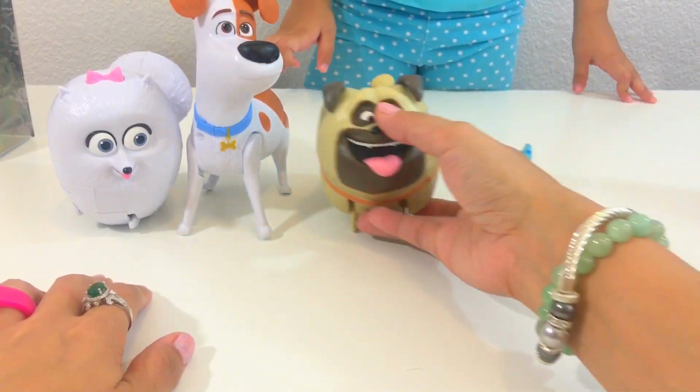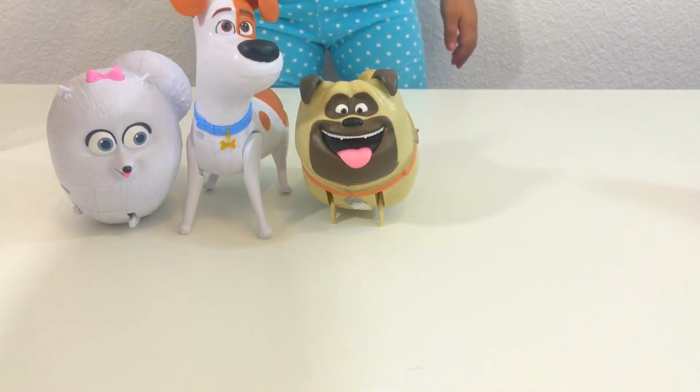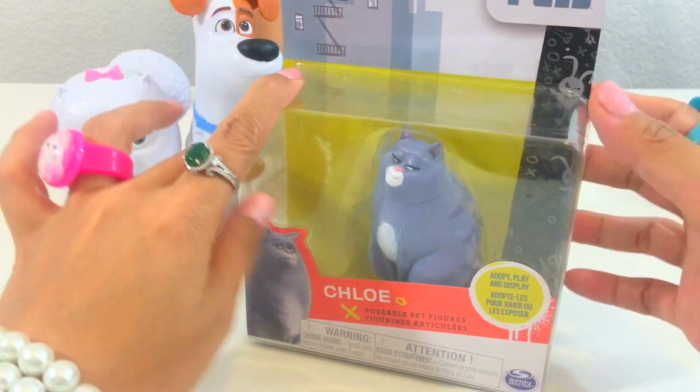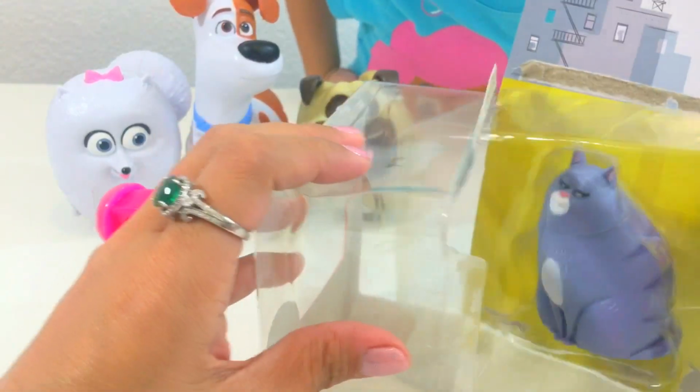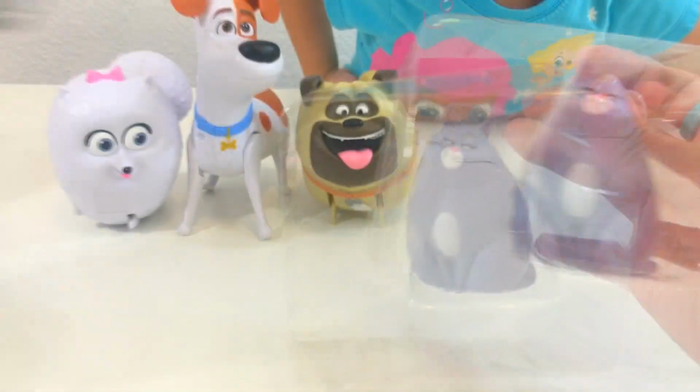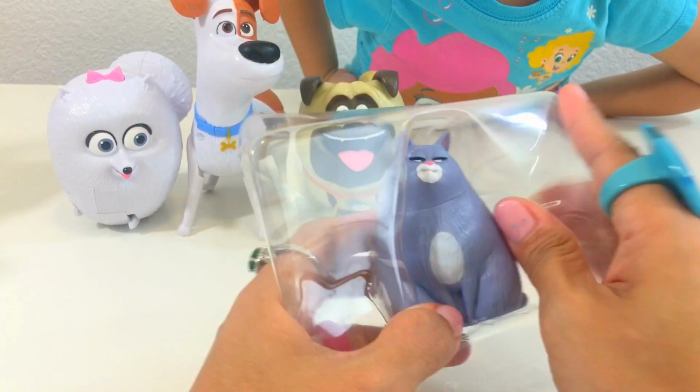Okay, that's enough. Now we can open Chloe. That's a funny name. Cool, I like Chloe. I don't think this is a walking figure. But yeah, it's not a walking figure. What does he do?